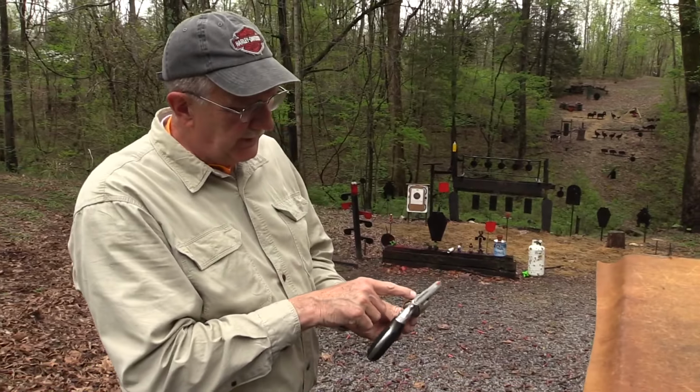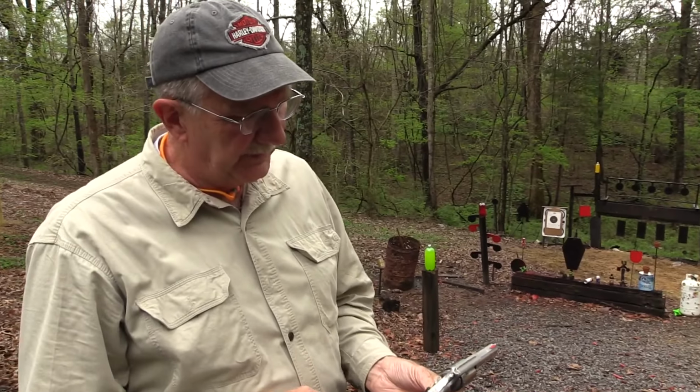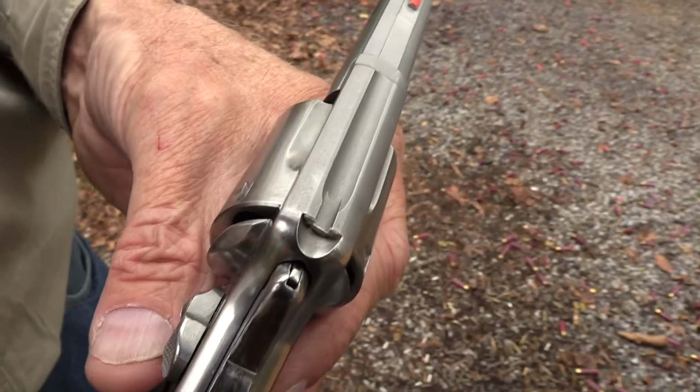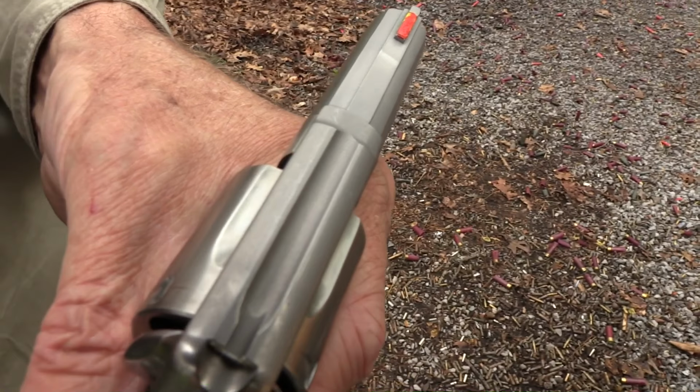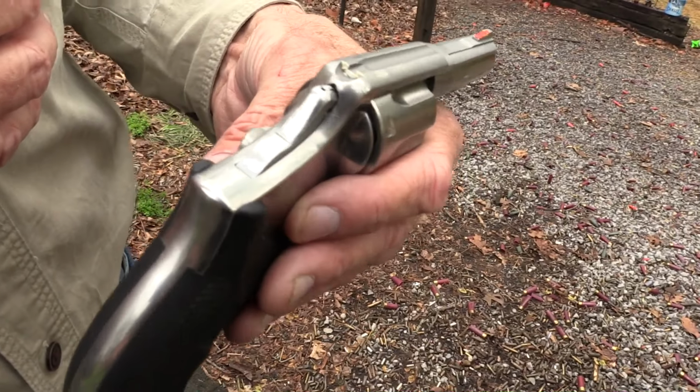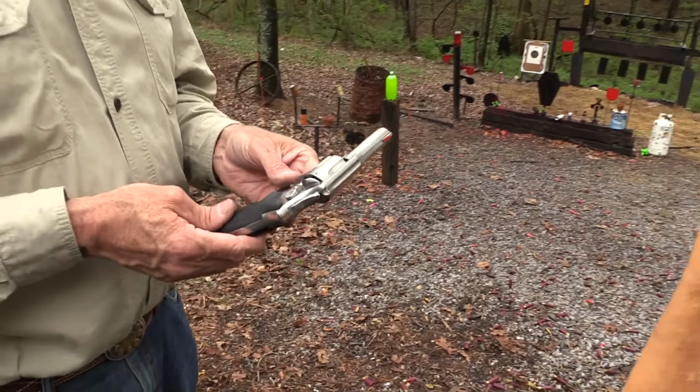I've done a little redneck coloring there. You can see the paint I've put on there, and that helps a little bit. But the sights are on, so I probably will not adjust them today, okay? I think I could do that with a screwdriver, adjust those.